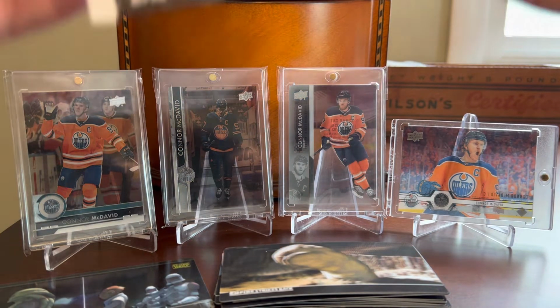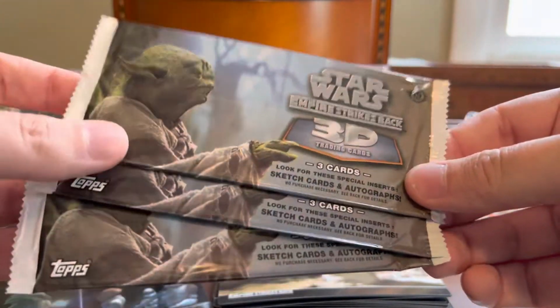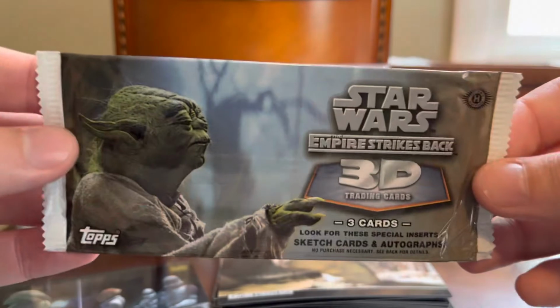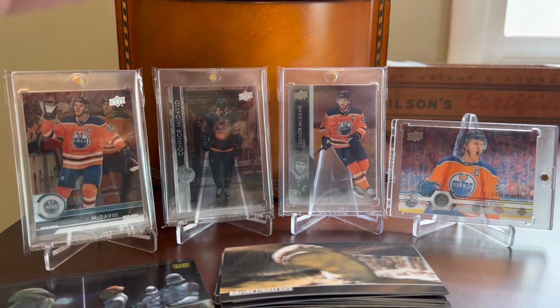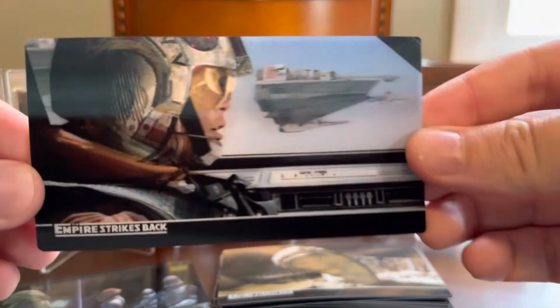And then look at this. 3 unopened packs as well of Empire Strikes Back 3D cards. So I'm going to save 2 of these here on the pack shelf for a future video or rainy day, but let's tear into one of these. You get 3 cards per pack, and we'll see what we can pull out of this. I don't know if we'll end up with any dupes based on what CW sent, but hopefully we get something new here. And yep, this one I do not recognize.